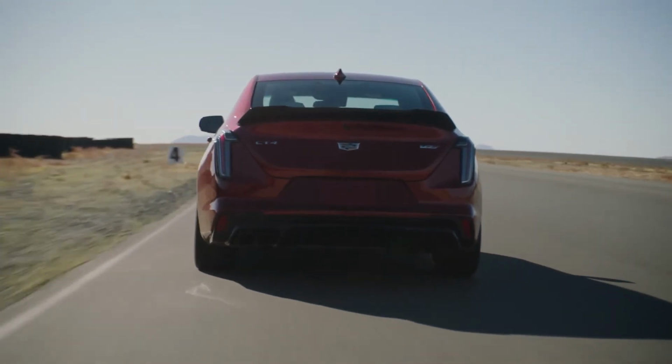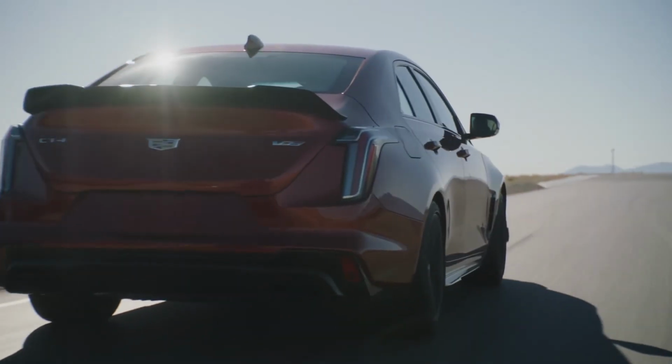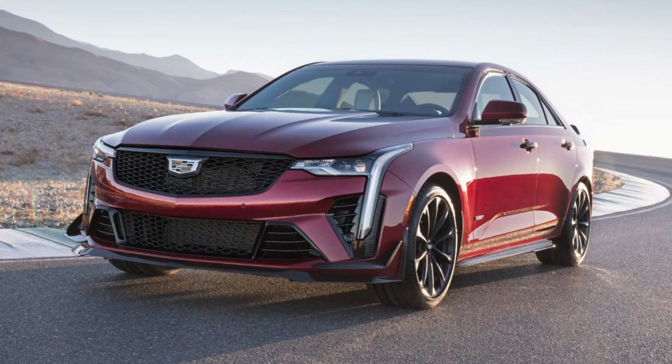Design wise, if we're looking at the CT4-V Blackwing, we got a really aggressive front end. We've got a splitter in the front, and we have also those duck splitters on the side to have more downforce in the front. We've got a lot of carbon fiber touch. We've got also a special hood. It's more muscular, more like a cowl hood.